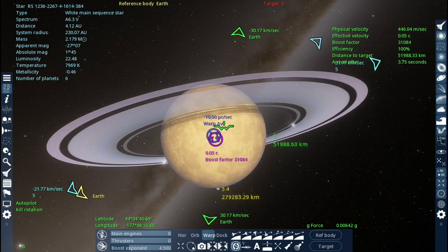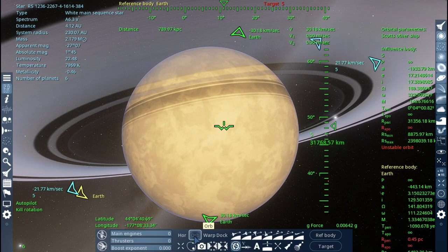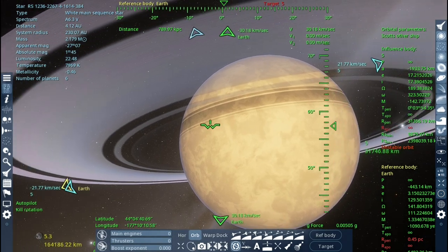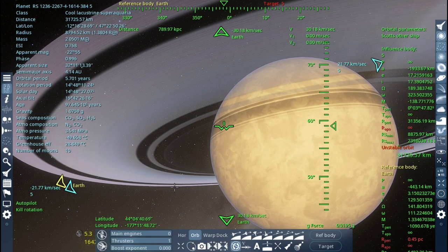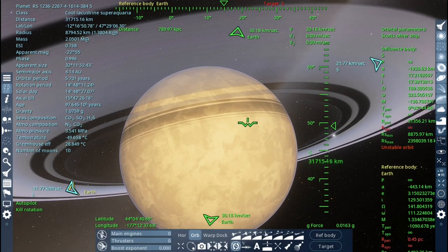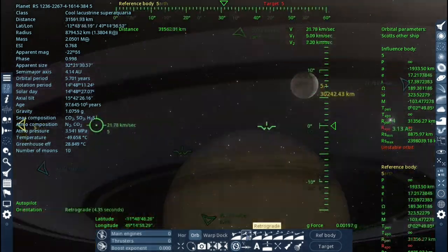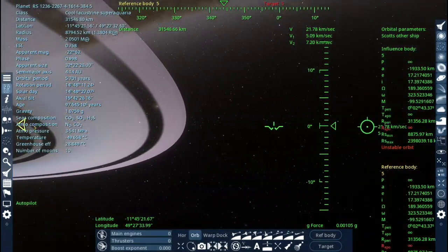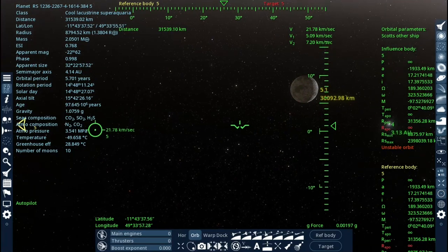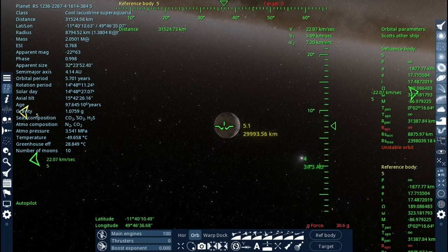Well, this is a pretty planet. Seems to have lots of moons, too. Let's head over that way to have a look at that moon.